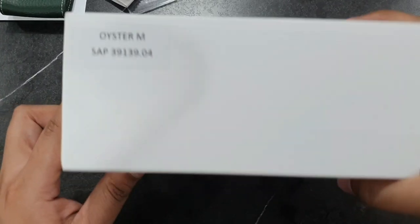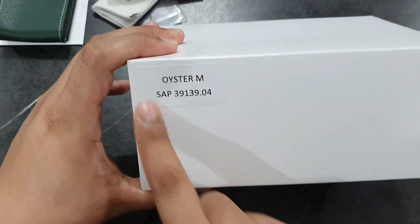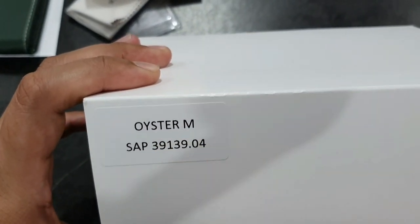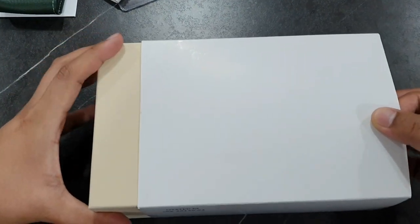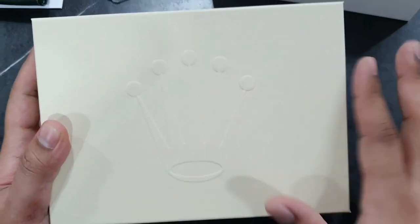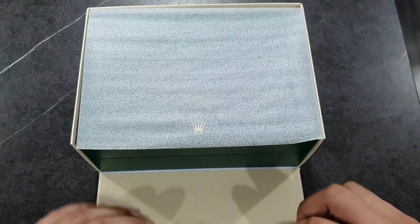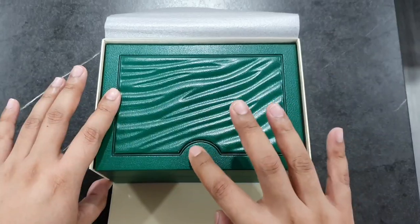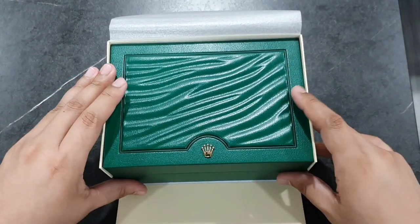It's a normal plain white cover. So this box, that's M, so maybe it stands for medium size. I'm not sure what this means. So let's slide it out. Let's see, let's see. Chung chung chung chung. So there you go. Textured Rolex crown. Alright guys, sealed. So we have the crown here. This is absolutely beautiful.